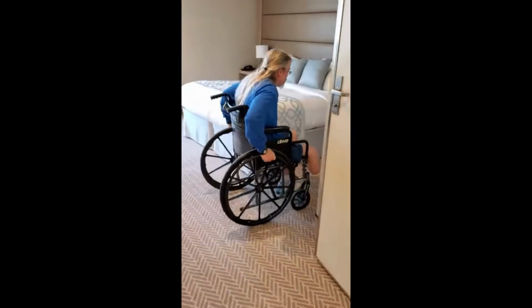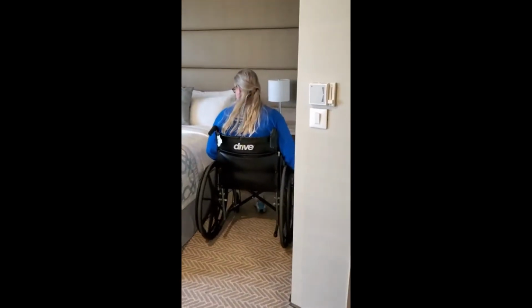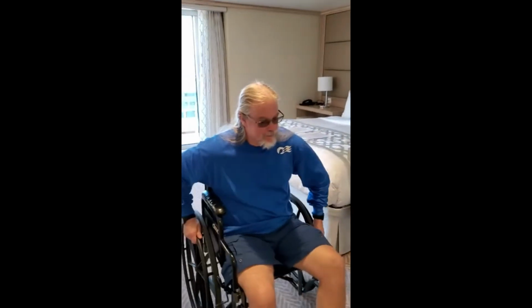There is a nightstand on each side of the bed. Each nightstand has 4 drawers, a lamp, and a USB charging port.